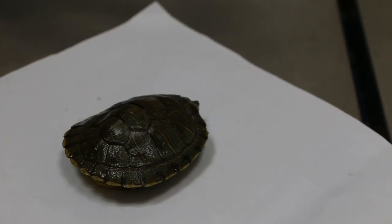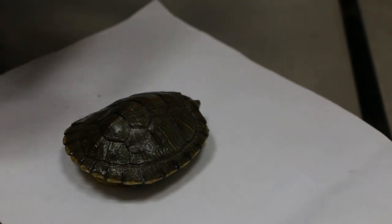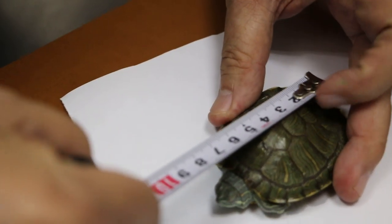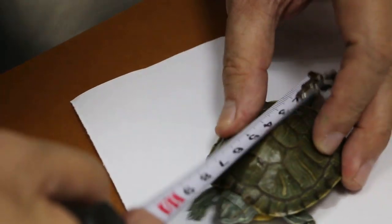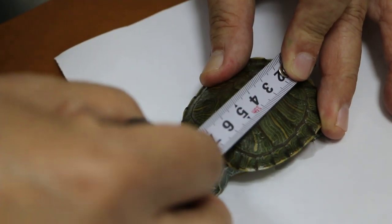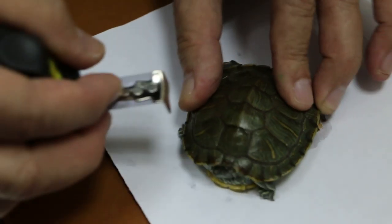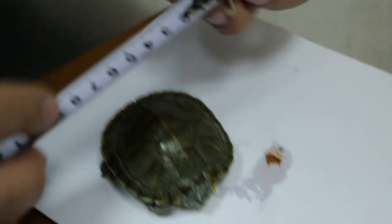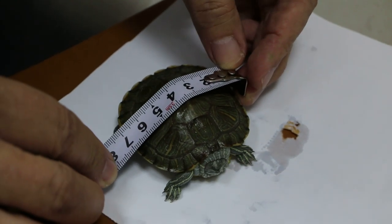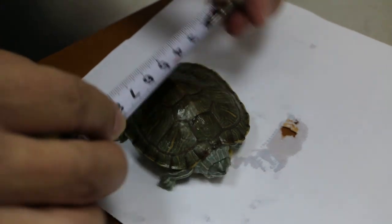Four, then three. About 1 year old. Two. It's about 1 year old. One and a half. Finally. See the length. It's quite active, is it? About 7 centimeter. Now it's so active. I know he scratched a boat. 7 by 7.